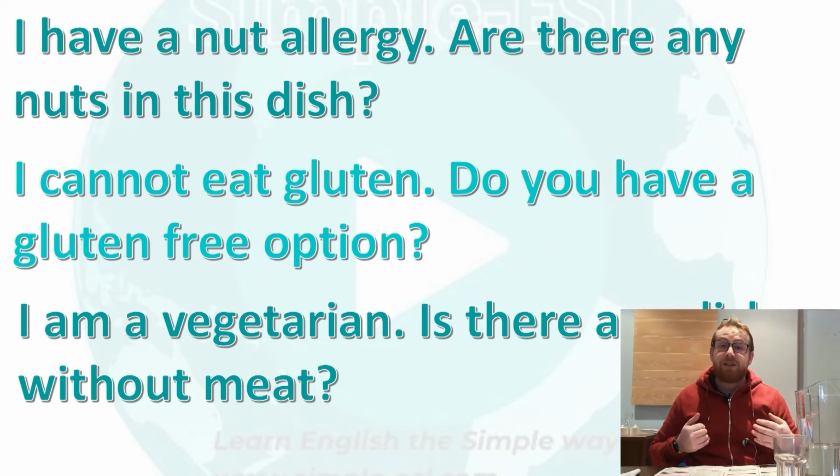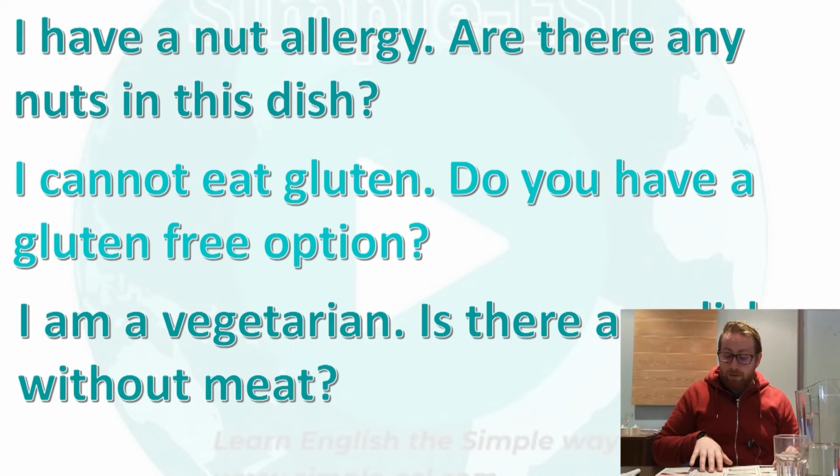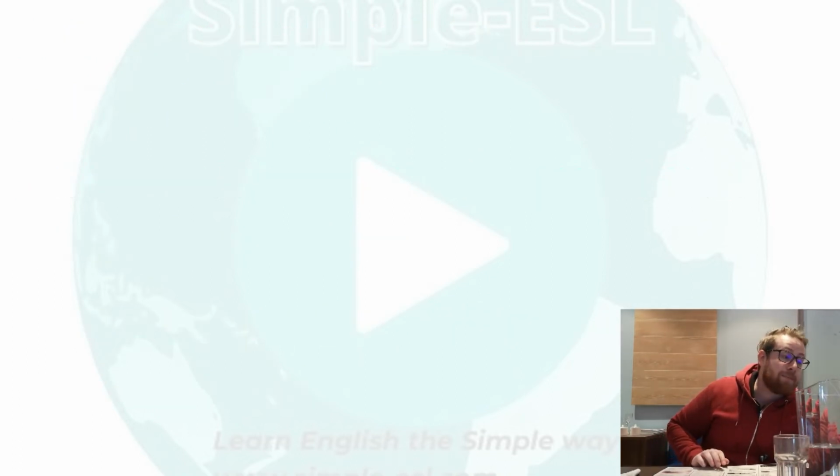I am a vegetarian. Are there any dishes without meat? So you can have a look and you can find the vegetarian options. A good trick with the menu, which I'll flash on the screen now: if it has a V next to it, that often means that it's vegetarian friendly. If it has a VE, it's often vegan friendly.